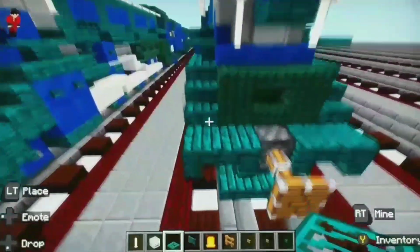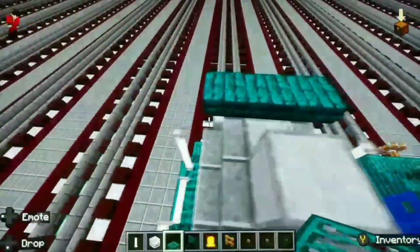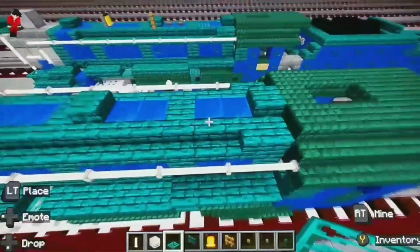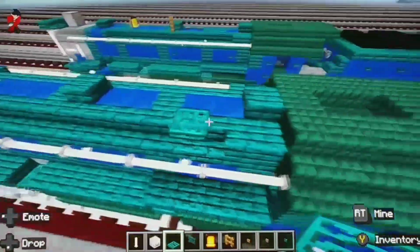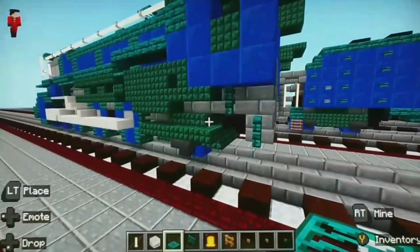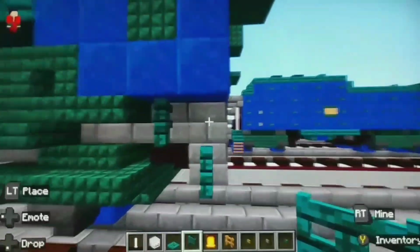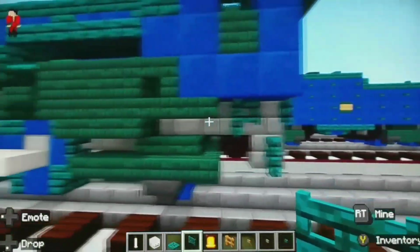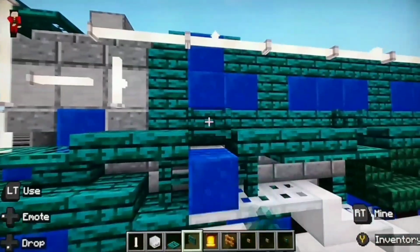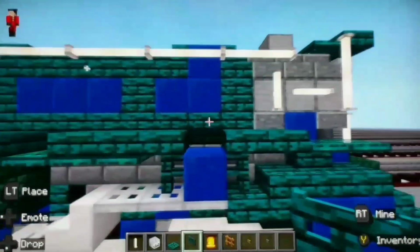At the front, put 5 here. On top, put 2 here. And put 1 on the side. And put 2 here. Next, we're going to use warped fence gate. Put 1 here. Put 1 here. And put 1 here. And do the same thing on the other side.